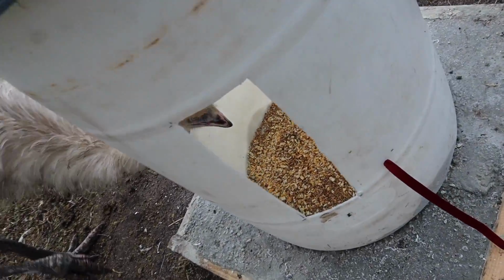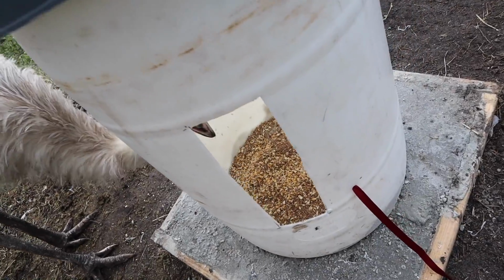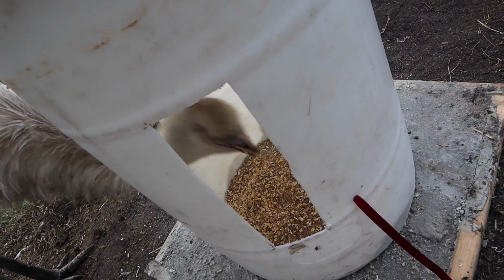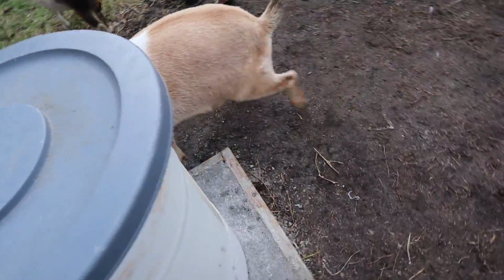So they're a little nervous because it's a new feeder, but once they figure out that it's all good and it's all clean, they're gonna be sticking their heads in there, and nobody else except the emus can put their heads in. And as you can see right now, their necks are not hitting the thing at all. I might have to take it down just a little bit. But look, dude try to put his head in. Can't pass his cheeks. It's looking pretty good.